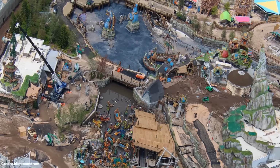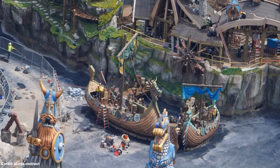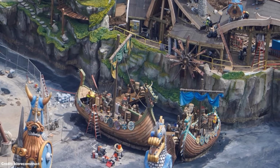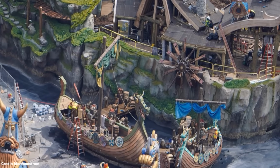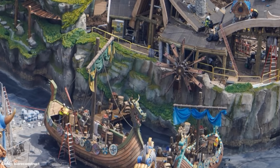Now let's go check out How to Train Your Dragon Isle of Berk. In the bay are some Viking ships. A lot of details have been added recently. Colorful sails have also been added to the masts of the two ships at the back of the bay.